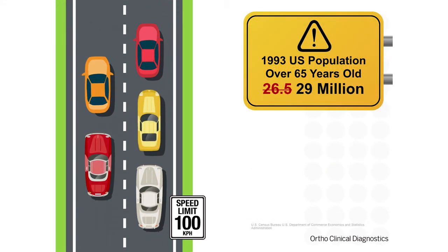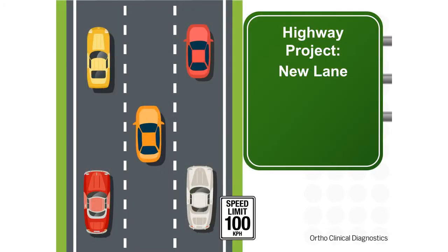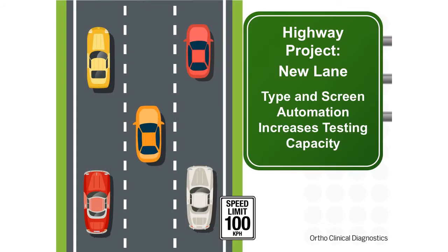And again, your labs are starting to get crunched. And that's right about when we really build our new lane. That was when the first type and screen automation technologies came into place. So we've already moved from tube to column agglutination, now to automated technologies. And that has taken a huge burden off the amount of work coming through those labs, as people get faster and can once again handle those extra people with the same sort of testing. But that only lasts so long.